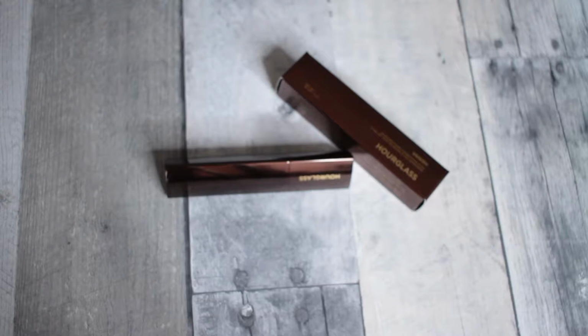I picked up a new foundation. I really wanted to try this one. It's the Hourglass Vanish Seamless Finish Foundation Stick. I've only tried one other foundation stick, and that's from Anastasia. I've heard really good things about this one, and the packaging is really fancy. Like once I'm done with this foundation, I think I'd be more upset about getting rid of the packaging. Is that weird? I got it in the shade Warm Beige.